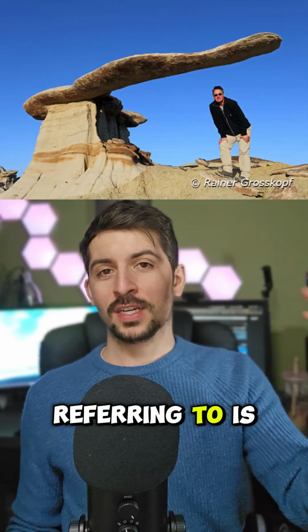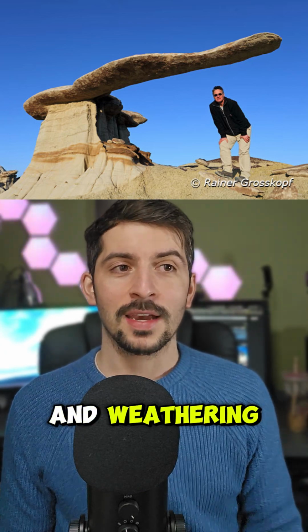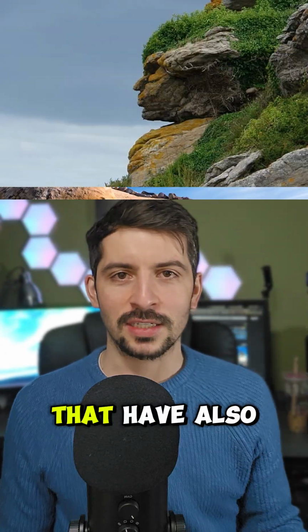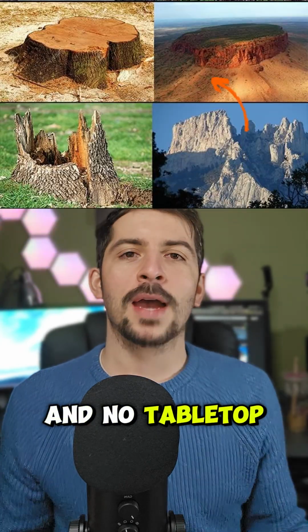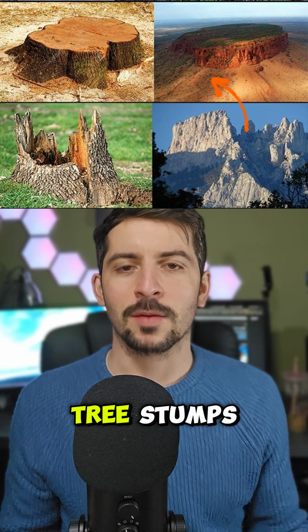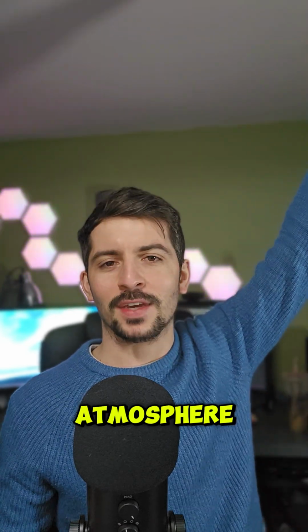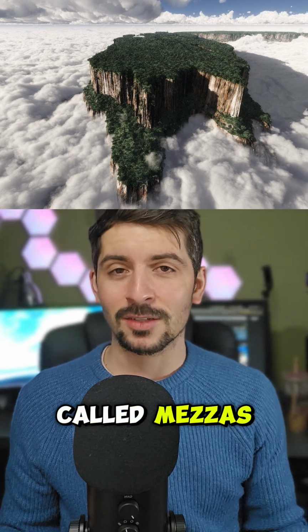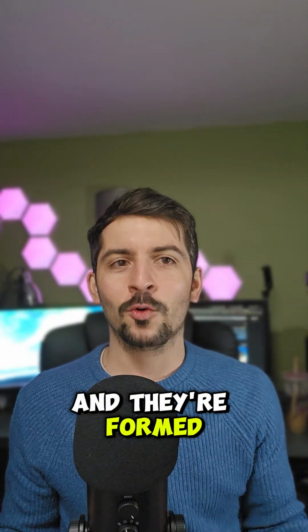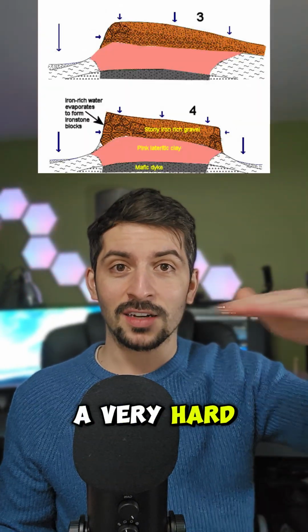And what he's referring to is Momo's Wing in New Mexico, formed through erosion and weathering, much like all of these other structures that have also formed by erosion and weathering. And no, tabletop mountains aren't petrified tree stumps. They weren't the base of some massive colossal trees that rose into the atmosphere. They are just rock formations which have flat tops. Usually they are called mesas or tabletop mountains, and they're formed due to uplift of land and then erosion around the softer rocks, which just leave a very hard surface at the top.